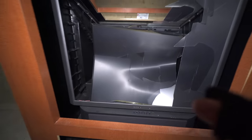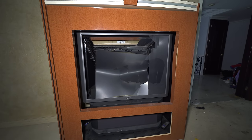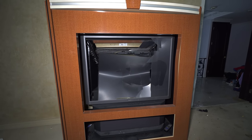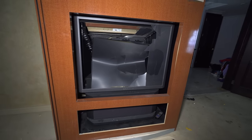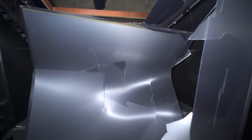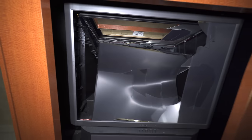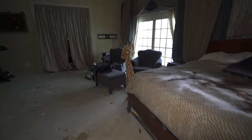I think this, okay, this is a flat screen TV, but I think this is one of those DLP screens. Or DPL screens. I forgot what it was, but these are like way obsolete by now. These are honestly the worst looking televisions I've ever seen in my life. I'd rather have a regular tube screen. I like the giraffe.